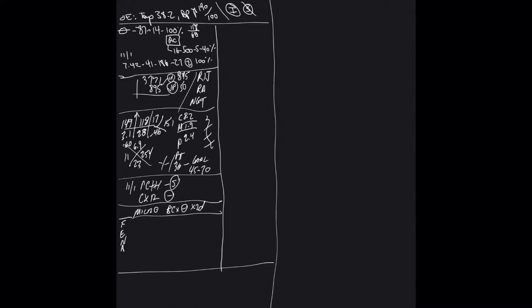F is for fluids, but I also put drips in there. E, electrolytes, watch the K+, whatever. Nutrition for N, NPO, activity for A, bed rest. D, dispo, keeping in the ICU. PPX, prophylaxis, so let's say Lovenox or heparin, for the heparin drip.